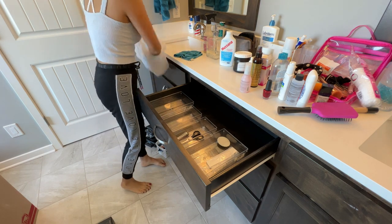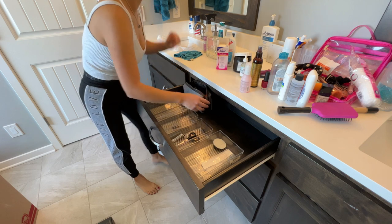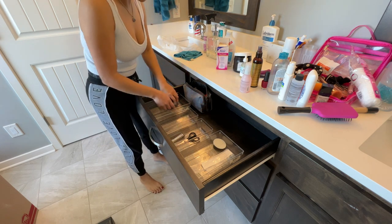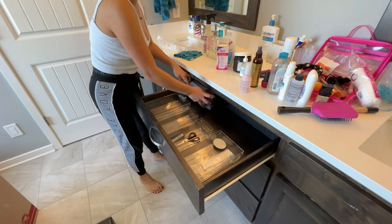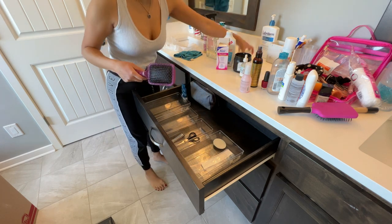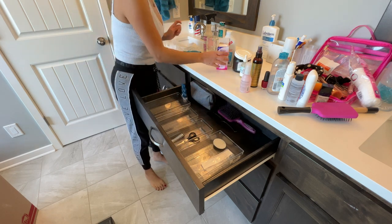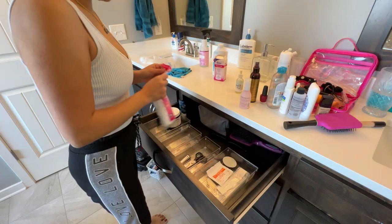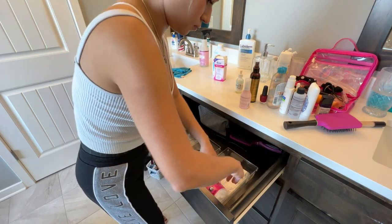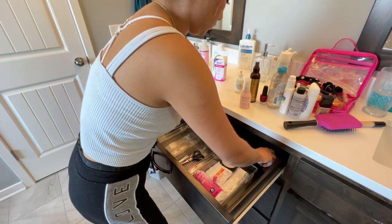I'm also keeping in here some hair items like my hair ties, hair clips and pins, and also other tools like the scissors and nail clips, which will be in separate clear containers. I use these hair items and other tools very often or every day, so I like having them on hand to grab them quickly every day when I'm getting ready.